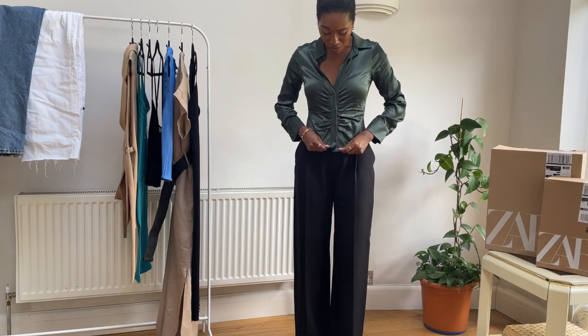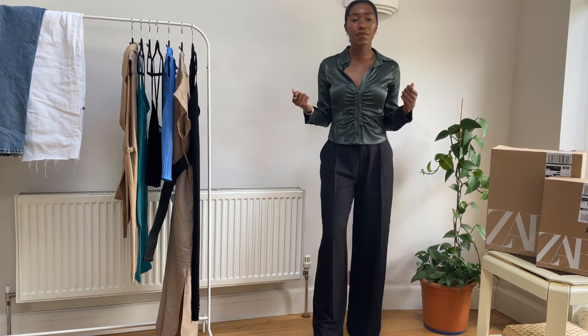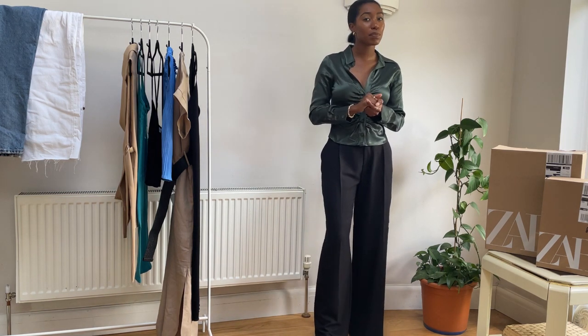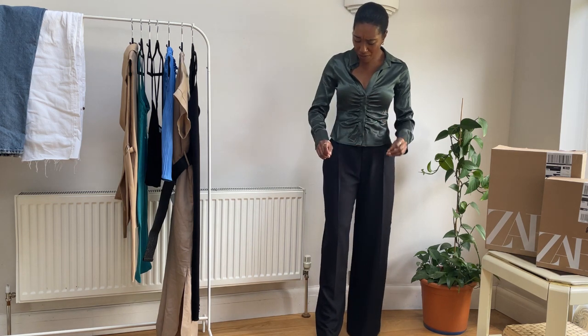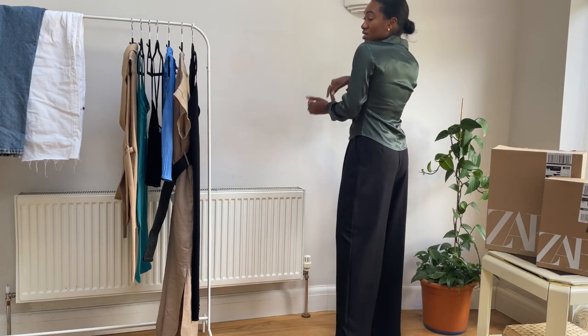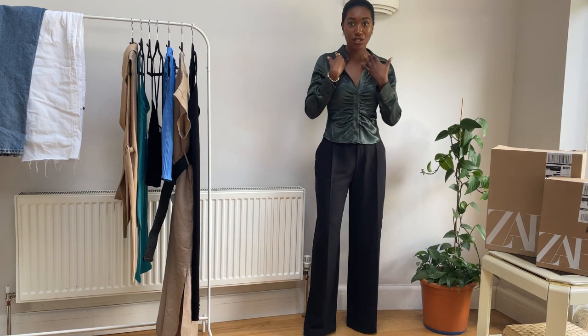I think green is such a wonderful color. As we all know, it is very much the trend color at the moment for this season, and I reckon it will still be for part of autumn. But I just think that this is the perfect top to wear out to dinner. I think this is so, so stunning. Honestly incredible. I feel amazing in it. It's wonderful. I absolutely love the V-neck drop detail.